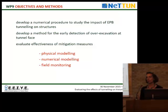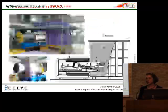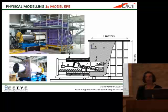And this thing advances in a big calibration chamber filled with sand, which is about 2 meters long, 2.15 meters tall, and 2 meters wide in the other direction. Now, this is not simply advancing into pure sand, but they are creating structures around the tunnel. So they are looking at single piles at different positions around the TBM, and also at little groups of piles.